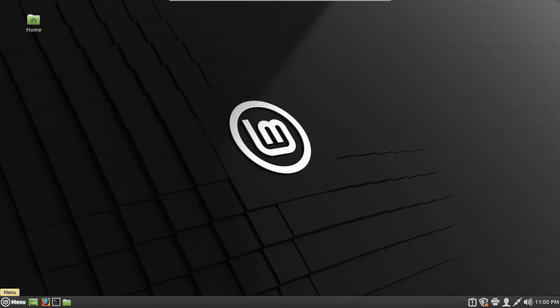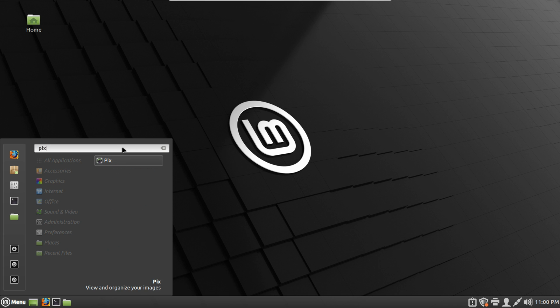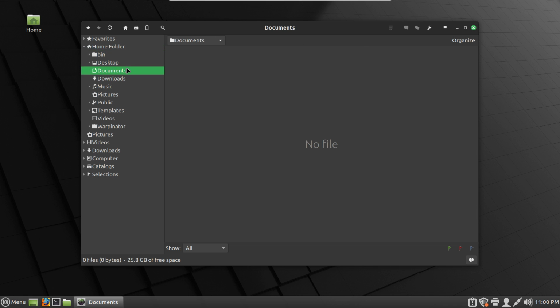So, I think what I'm going to do is, what else did we want to look at? We wanted to look at pics. Just see, there's no pictures in here. That's the problem. So we're going to get pics, but we won't have anything to look at. See, there's nothing here, and that's one of those applications that switches over to dark. See, there's no pictures here. There's no file. But it does look very clean and very well laid out. That's nice indeed.